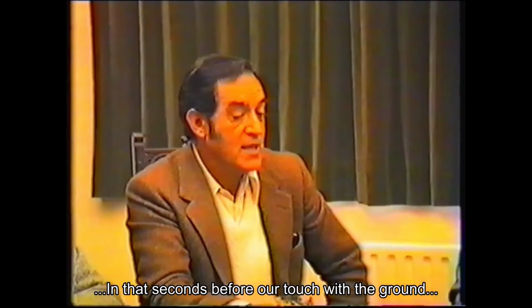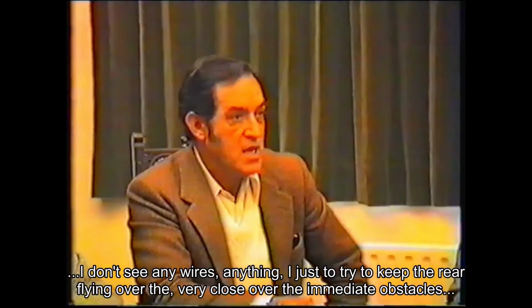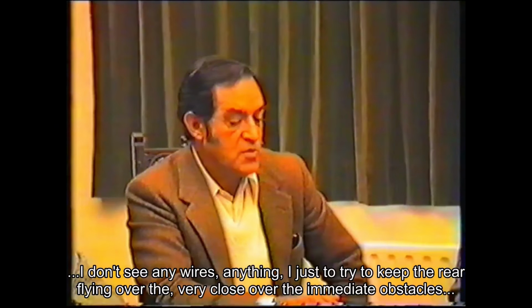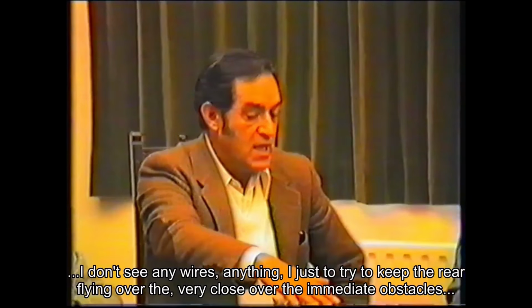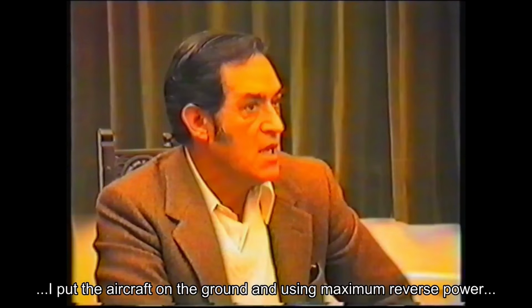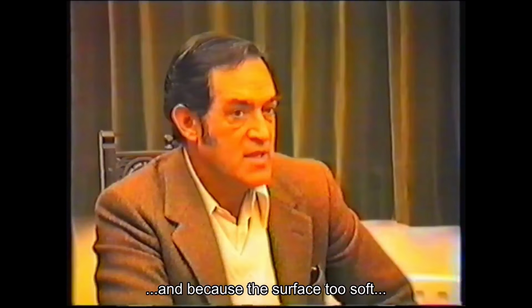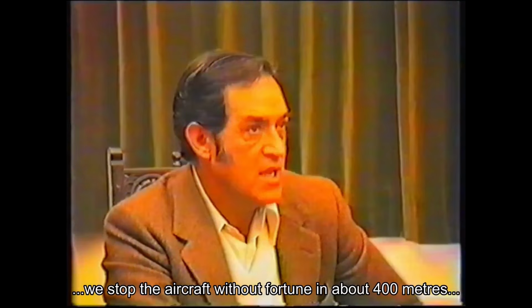In those seconds before touching the ground, I didn't see any marks, anything. I just tried to keep the aircraft very close over the immediate obstacles. And as soon as I felt clear of those obstacles, I put the aircraft on the ground using maximum reverse power. Because the surface was too soft, we stopped the aircraft, with good fortune, in about 400 meters.